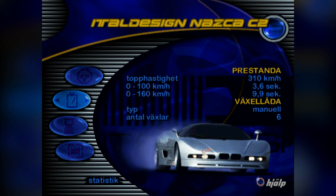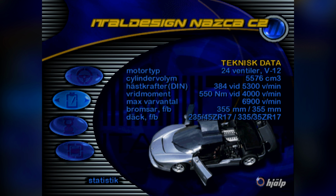Aerodynamic aids include a deep front chin spoiler and rear spoilers atop the engine cover and under the rear bumper. The drag coefficient is one of the lowest on any automobile, even in the supercar class.